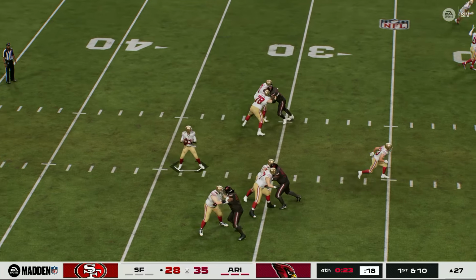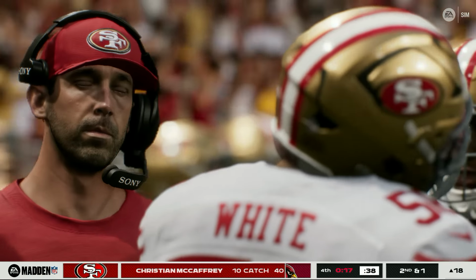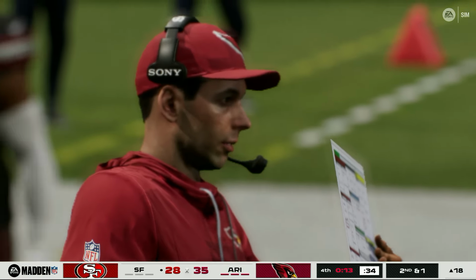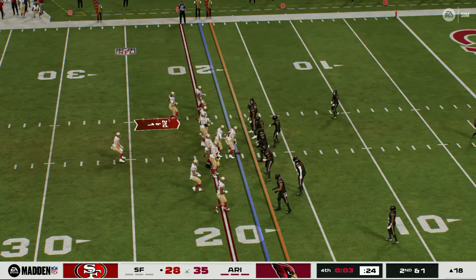To throw once more, it's Purdy. That's caught by McCaffrey. And he's close to another 1st down as he's brought down just shy of the marker. Great example of first down efficiency. You don't always have to go for the big play, but put yourself in a friendly second down. Now you have equal opportunity to both run and pass.